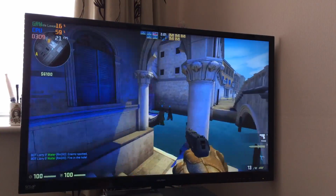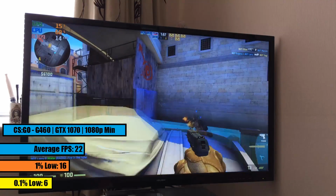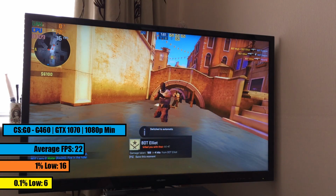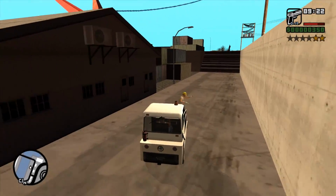Finally, it's CSGO. Here I was ready to get into a serious action-packed game with 1080p and the lowest settings in-game. I waited for the countdown to finish, sprinted towards the enemy, and just like that it was all over. And with that, there we have it, another eBay gem that made its way into the test bench.